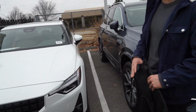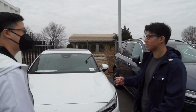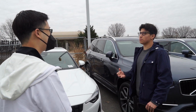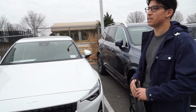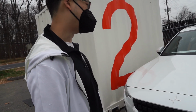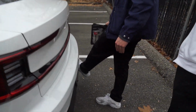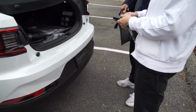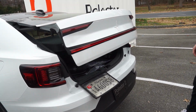So it comes in 3 packs: Pilot, Performance, and Plus. Pilot is more like safety features, and then Plus is more luxury, and then Performance, hence the name Performance, gives you better suspension, gives you the gold calipers, the gold seatbelts. So this has all 3. It has all 3. So this is the fully loaded one. And you can also take that thing off if you want more space.